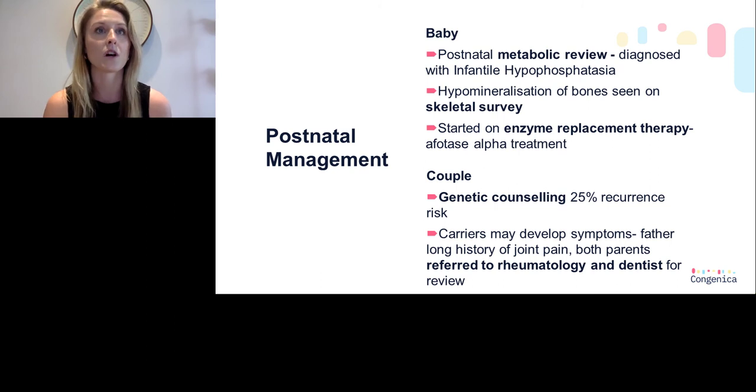The baby was started on enzyme replacement therapy, and it's clearly fantastic when you have a finding like this that directly impacts the management, in this case in such a positive way, we feel. The couple themselves could then have follow-up about recurrence risk, but also appropriate management, as carriers themselves may develop symptoms. So overall, this was a really fantastic result for this family from what started out as some pretty tough scans.